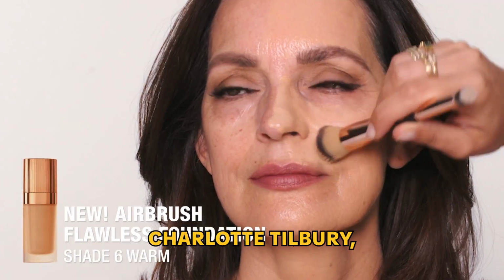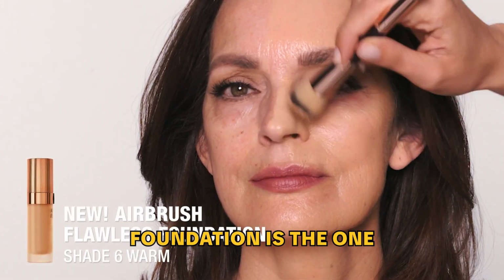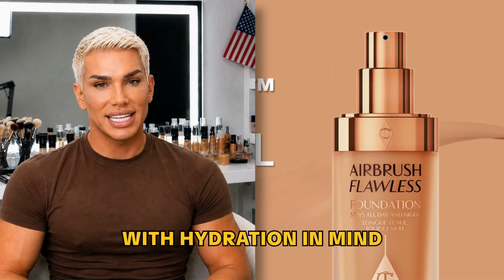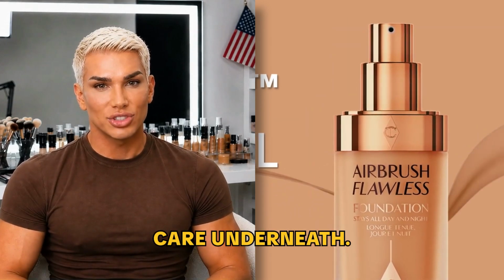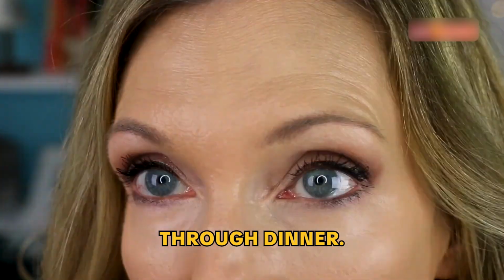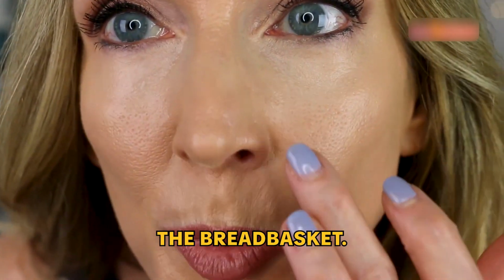If you love Charlotte Tilbury, her Beautiful Skin Foundation is the one I actually reach for. It was designed with hydration in mind, and it plays nicely with skincare underneath. At that price point, I expect a formula that survives through dinner. This one barely makes it past the breadbasket.